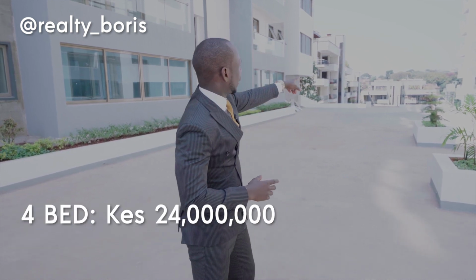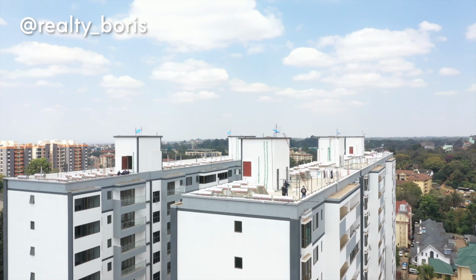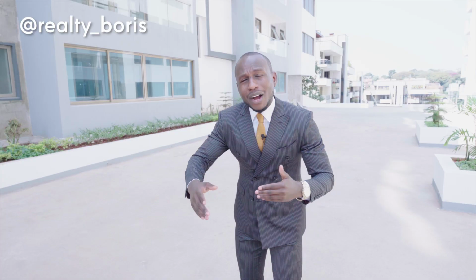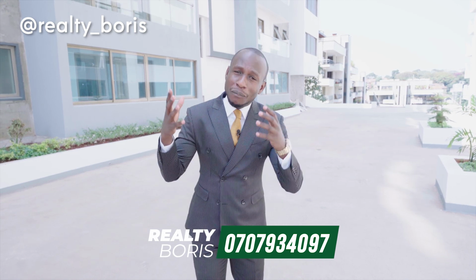Guys, the swimming pool is on that side. We've got a gym here. 2 minutes per floor. 5 blocks in the compound, 100 units going up to 9 floors high. Very secure. 2 guests before we get to a particular house. 2 parkings per floor, a borehole over here, guys.